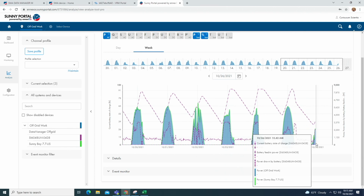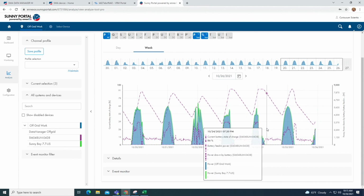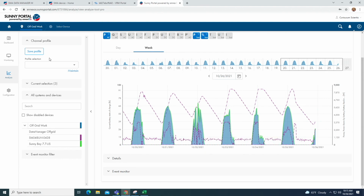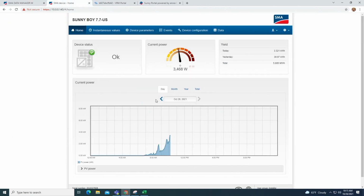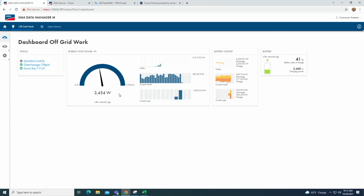But unfortunately today is a very cloudy day, so what I've done is I disconnected the loads, giving the inverter time to recharge. And this is the real-time data coming from the Data Manager M. This is the data coming from hooking up to the Sunny Boy directly. So you can see we've got about 3.5 kilowatts of solar. State of charge of the battery, the charging power, roughly all the solar is going to charge the battery right now because I've turned off all the loads.